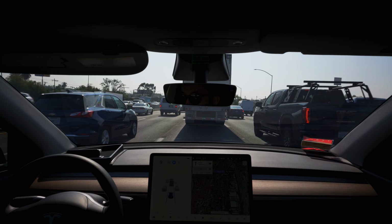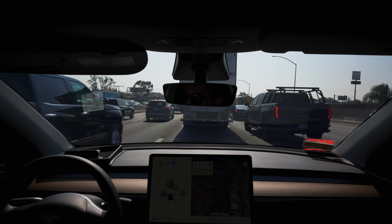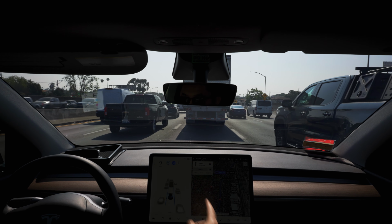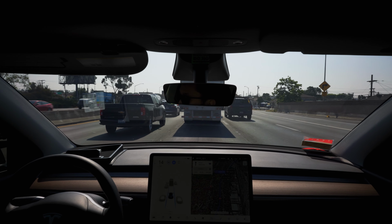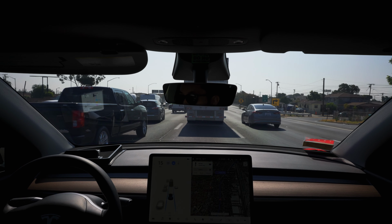We are crawling through traffic right now, just steadily inching by, going 5 to 4 miles an hour. And our ETA has definitely increased now to 10:02 a.m., about 4 minutes later than it was before. Increasing speed now to 15 miles an hour, just pacing this truck in front of us.